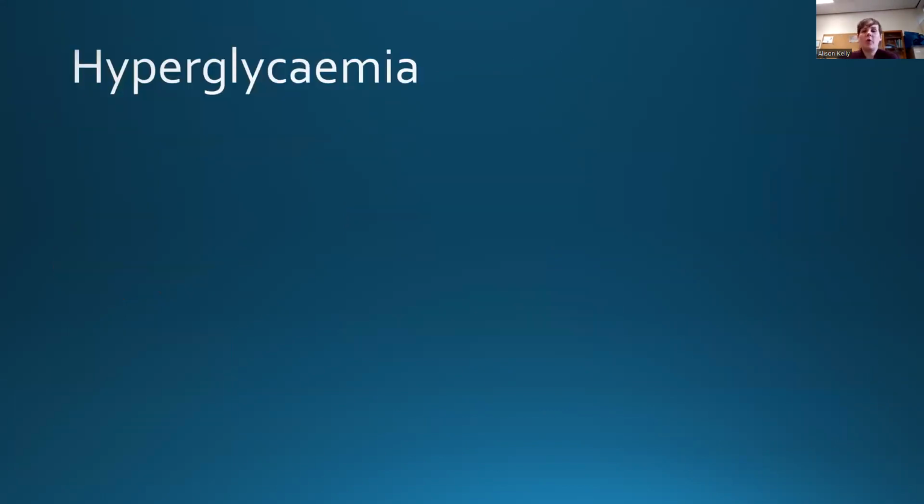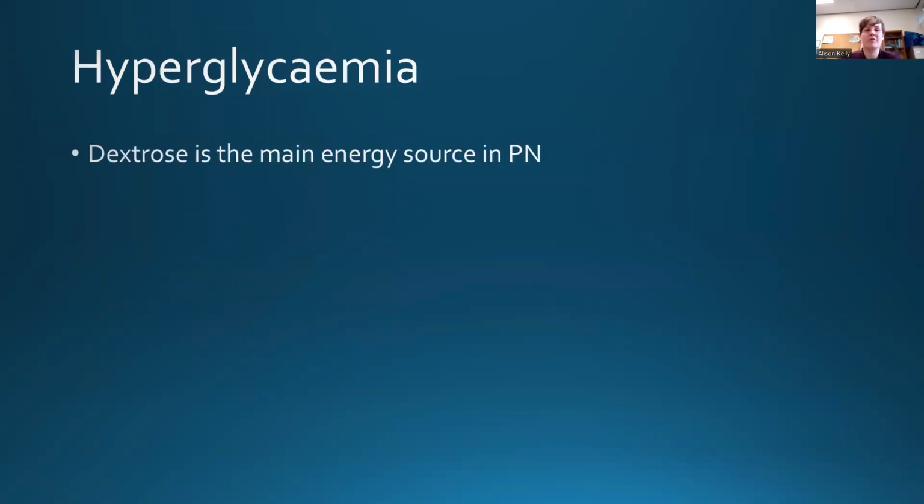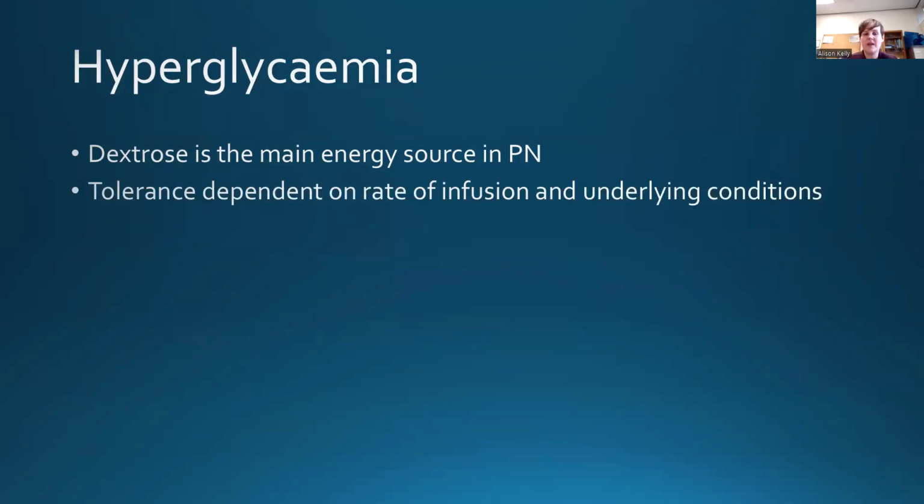So what are we then going to do when we start feeding people? We're going to give them dextrose. So we're going to give glucose. Dextrose is the main energy source in parenteral nutrition. So obviously the tolerance of that's going to be very dependent on what you give and how fast you give it, and also how sick that patient is. So if you have somebody who is already hyperglycemic and we then give more glucose, that can potentially cause problems.